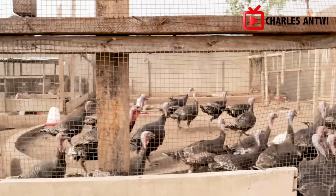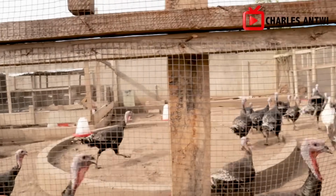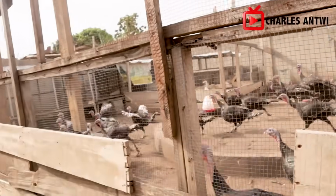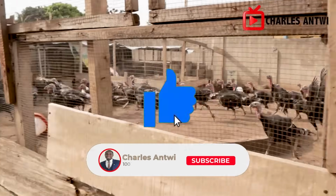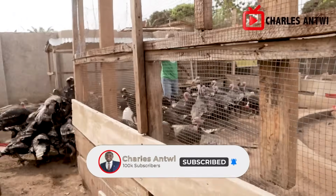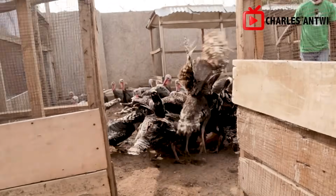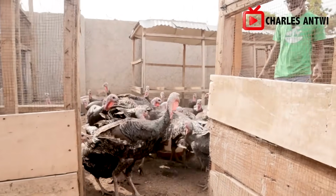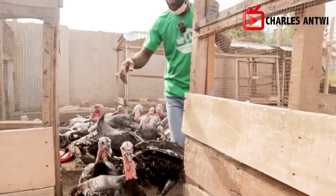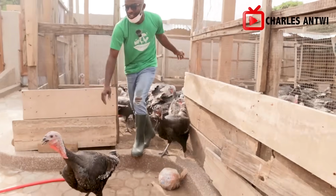He's going to deceive them to go this way, then I will go that way. See the way they are all aggressive. Should we bring the other ones? Maybe.